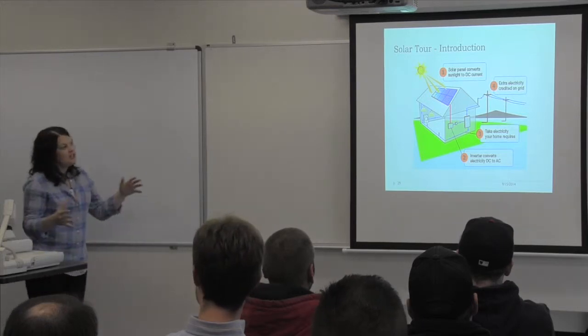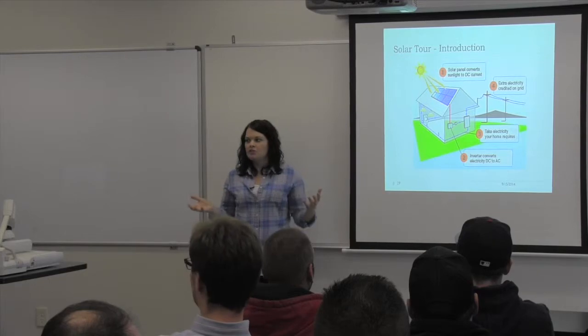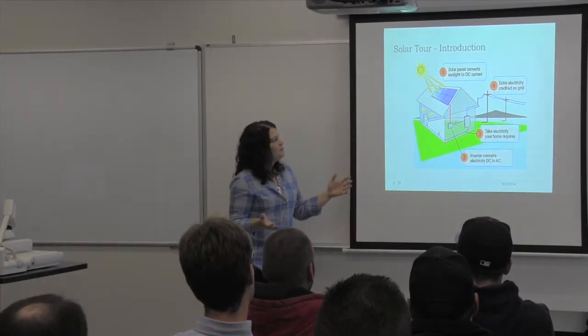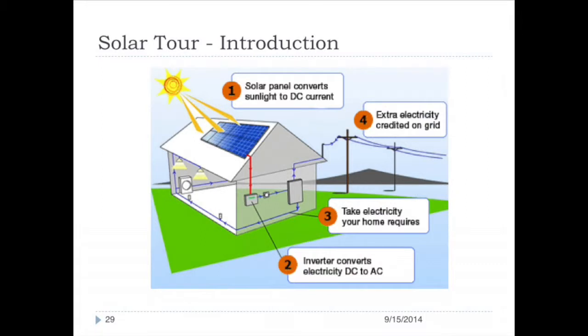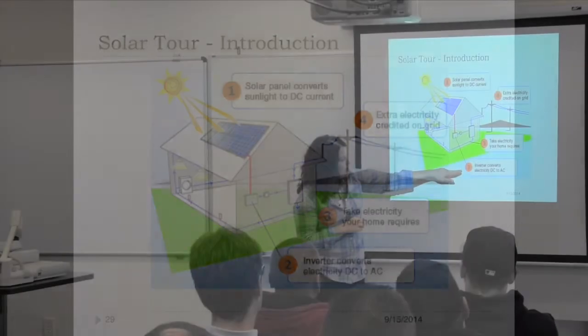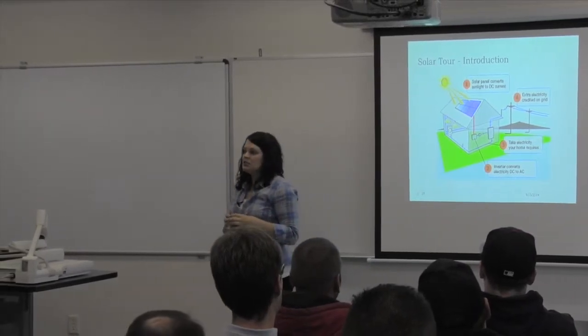So this is the introduction. I just want to highlight the basics of how solar energy works. The first step is with the sunlight: the solar panel converts the sunlight to DC current. The next step, it's tied down here into the inverter. An inverter is going to convert the system from DC to AC.